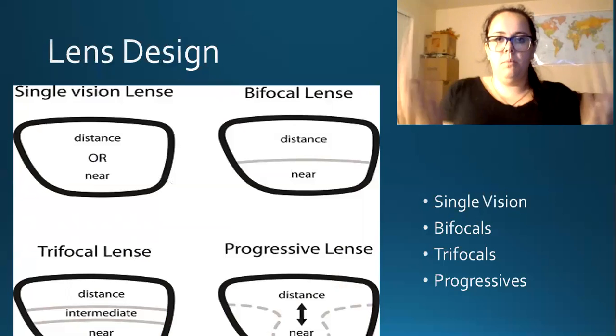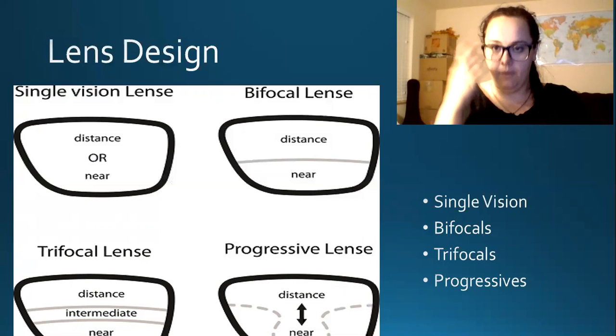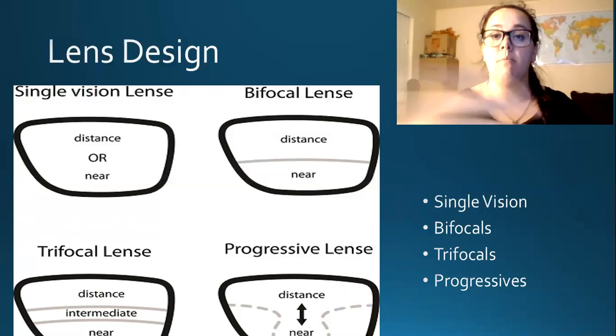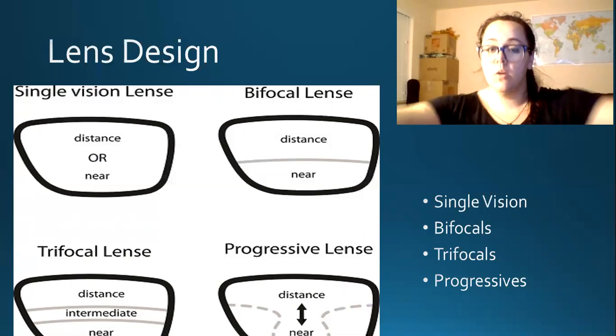Currently, if you put your hands just like this, this is your reading distance from your eye down to your hand. This is going to be your reading prescription. Intermediate, me to the computer. Distance, me to whatever, however far, okay?